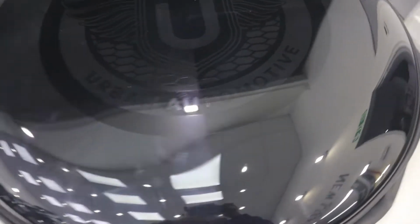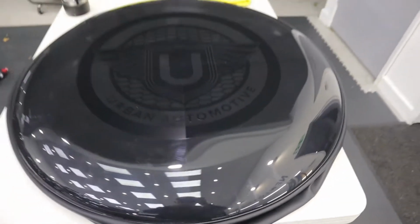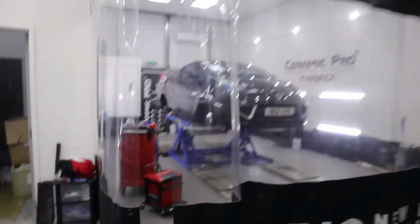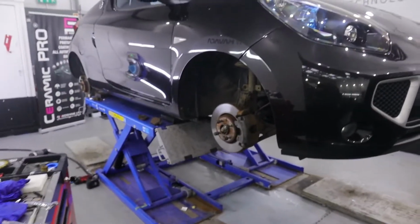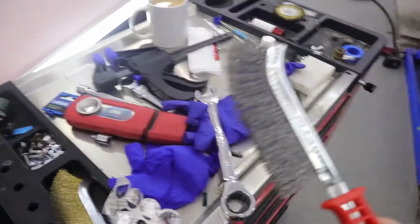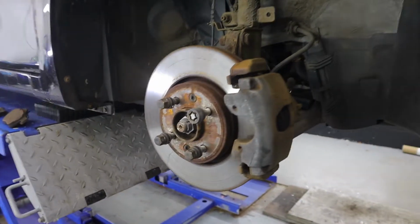But that's the sort of level of correction we can achieve here. Other than the Urban, the Renault Wind. So Toby started with the calipers on this. Just been using one of these wire brushes to get all the rust and stuff off of them, but once that's all done, we can start painting them.